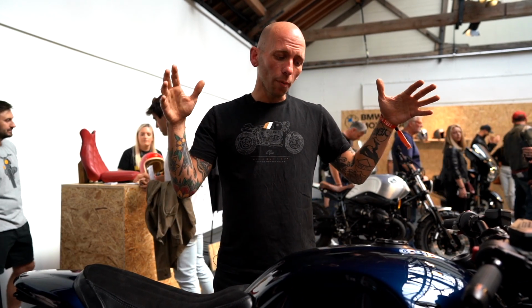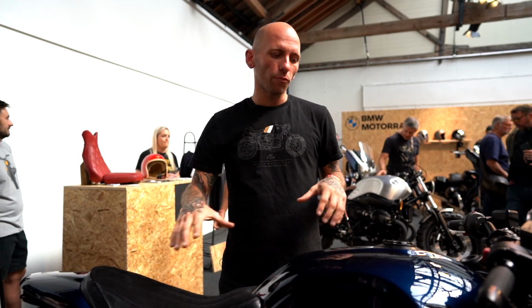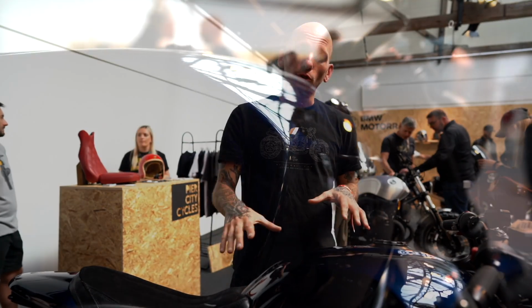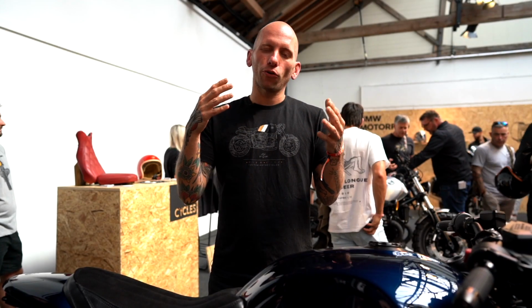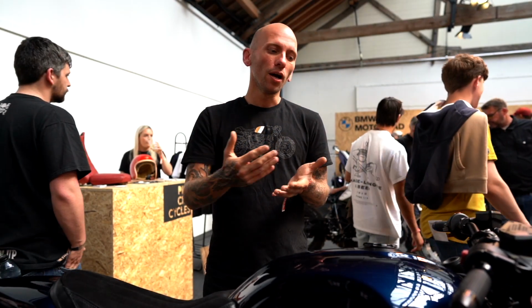So the part that sings most is obviously going to be the paintwork. Valkyrie have done an incredible job on this, probably my favourite paint job that we've ever done on any of our bikes. The brief from my point of view was to say to the guys at Valkyrie, we want a bike that from a distance looks black and stealthy, and then you get close to it and you're like, oh no, that's blue. Okay, that's very, very cool. And then you push it outside in the sun and it shines.